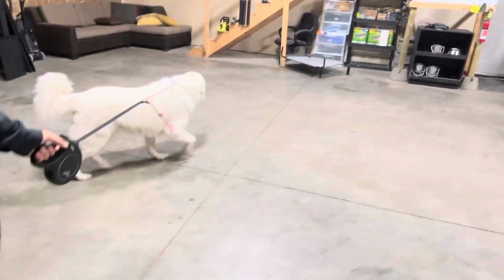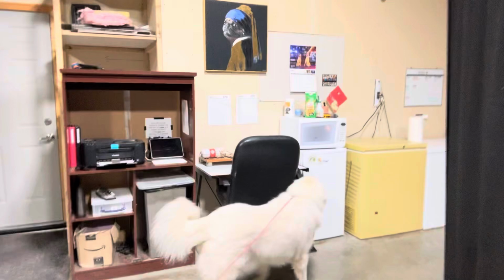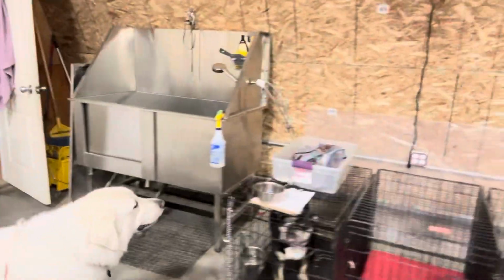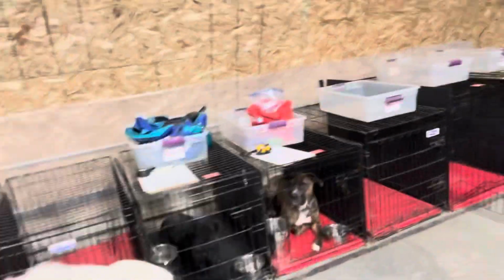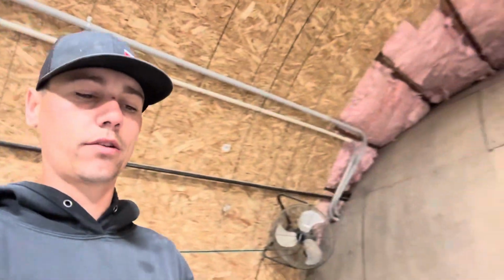Let's see what he does here. You can kind of watch as he goes through the kennel. Before, he barked at the kennels when he went by them. Let's see what he does here. He does redirect too, so if he starts losing it at the kennel, I don't want to have to pull him away, because if I pull him away, he may redirect towards me. But again, it shows the importance of these conditioned signals and having a real way to control the behavior.